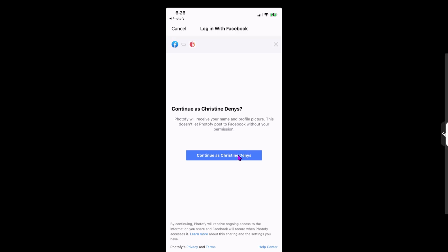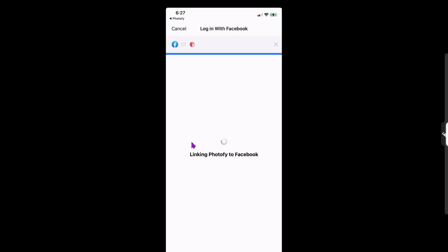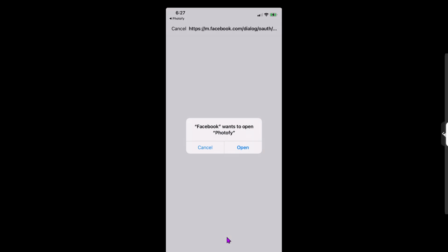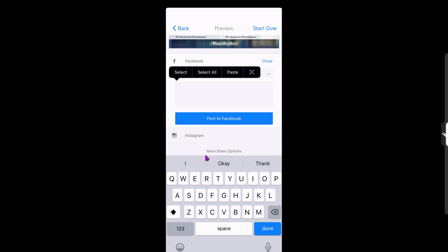We also have clicking on more options to access your phone options. So let me click on the X. Let's say I wanted to post it on Facebook. I'm going to go ahead and click on Facebook. I'm going to choose my account. I'm going to continue. It's going to ask me to log in. Select my page. You want to choose your business page. Tap on next. Allow Photofy to work with my Facebook. It is currently linking the two.